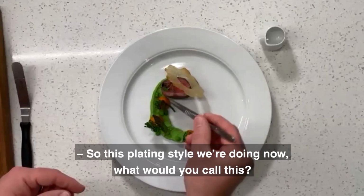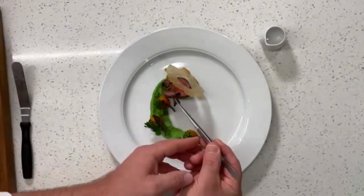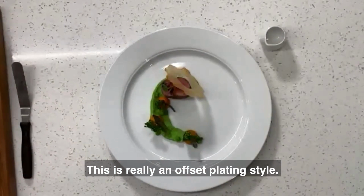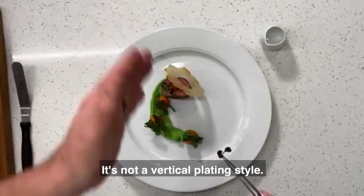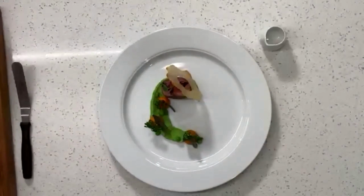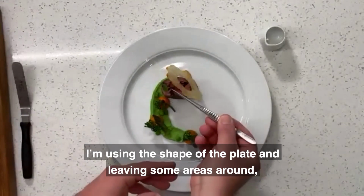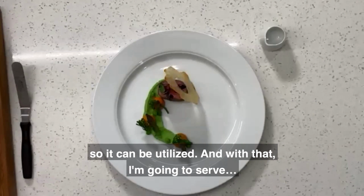So with this style that you're doing now, what would you call this? This is really an offset plating style. So I'm using sort of the contour of the plate. So it's not a vertical plating style. So you're using the shape of your plate. Using the shape of the plate and also leaving some areas around so that it can be utilized.